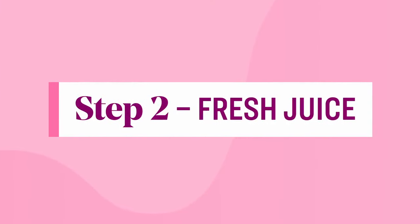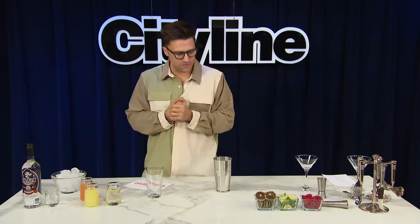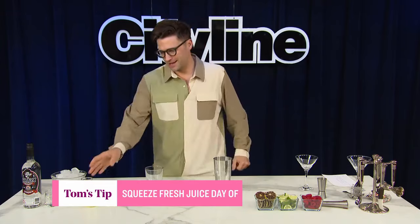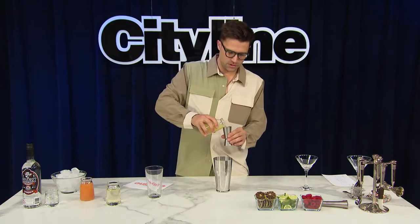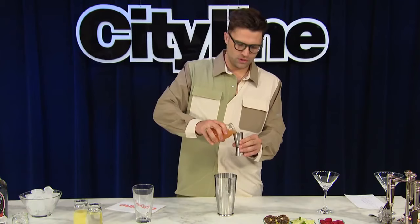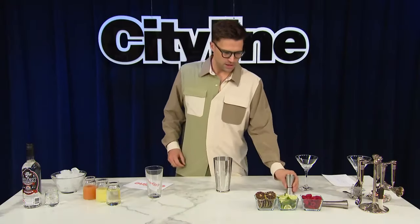Step 2, we're gonna add some fresh juice. Fresh makes all the difference. I'm sure you've heard this, but it's gospel. It really does make a difference if you squeeze it the day of, too. It's just more vibrant and tart and delicious. We'll use a little lime juice, a little grapefruit juice. Bada bing, bada boom, forget about it.